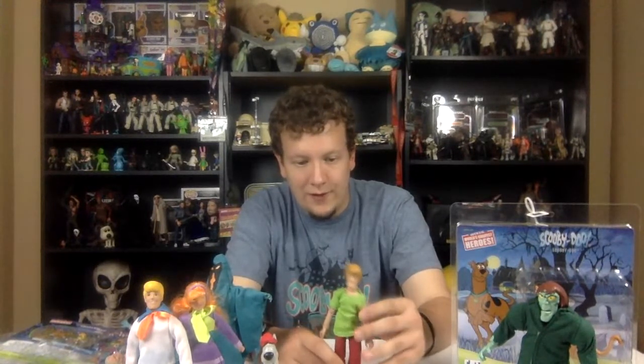But he's just not going to stand up, not until I figure out what's wrong with his legs. I'm just going to have to take Shaggy's pants off. He's also got a different body, though. He's not the same as the Creeper's torso, which is definitely a bulkier base, and Fred, I don't think, is either. So I guess they only use it for, I don't know, maybe Creeper's got Superman's torso.